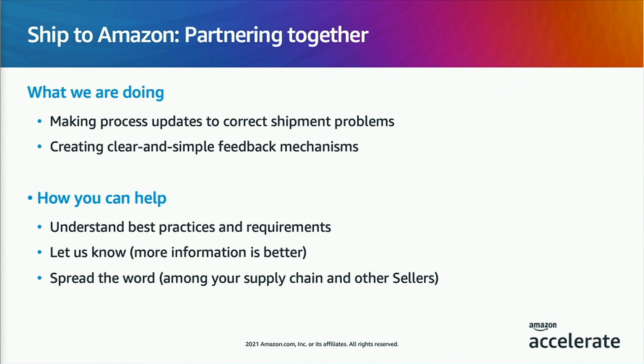For example, we are automatically resolving ship to Amazon receive differences for your shipment plan, updating receive processes, and providing problem feedback signals to you. Let's take a closer look at these feedback signals. So communication is important in any aspect of our life. Amazon is piloting the new shipment performance dashboard for select sellers in 2021. Don't worry, we expect this to launch to all sellers in 2022.